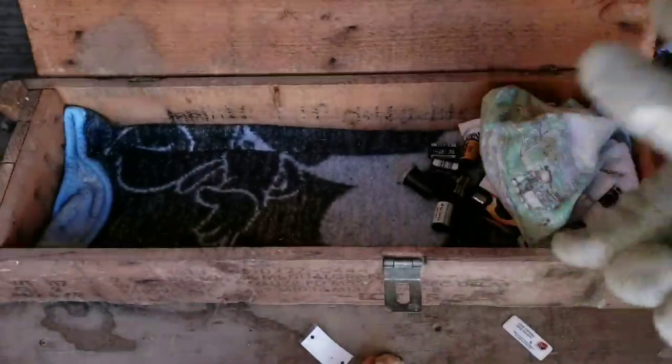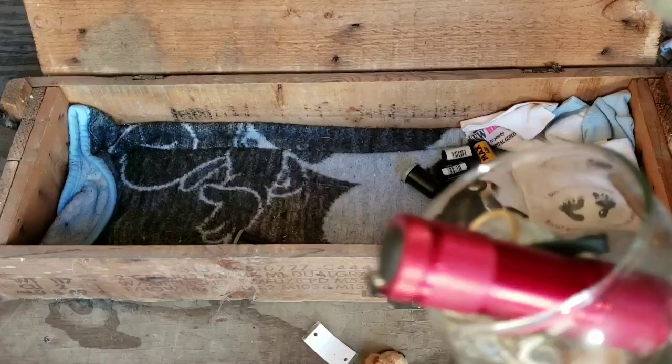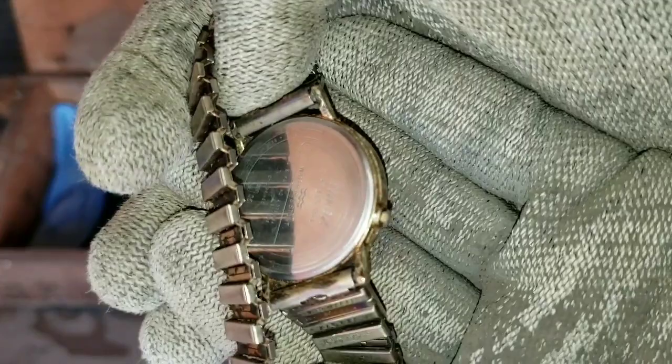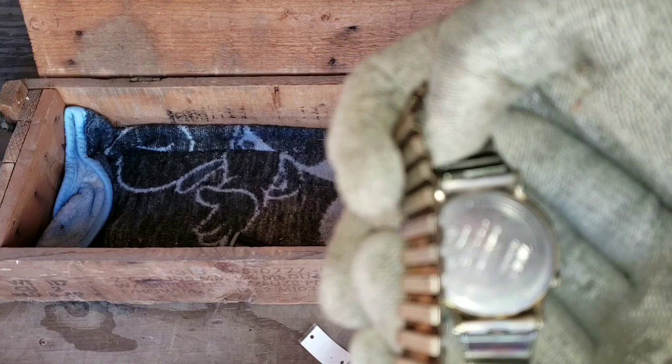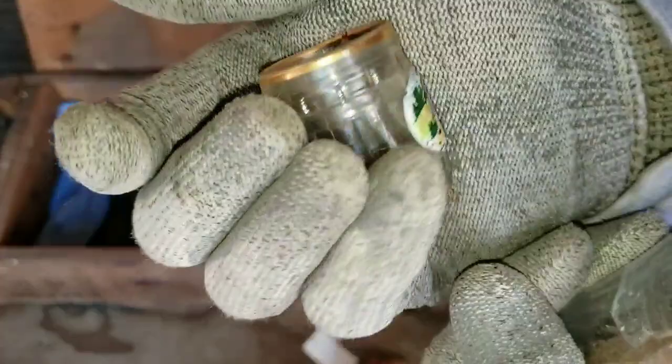Something else. Oh, gee whiz, there's just stuff wrapped up in everything. Is this gold? Oh, come on, be gold. It's a Timex. All right, I'm gonna set this down. It's a Timex, and I can't tell. I don't see any gold on there, but I can't tell either. But I bet you this has gold right here.